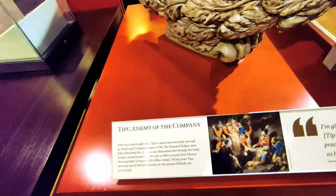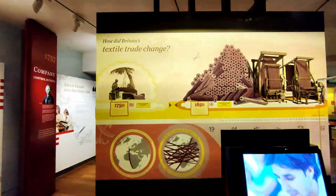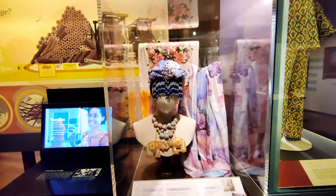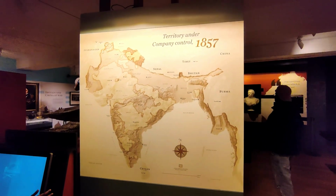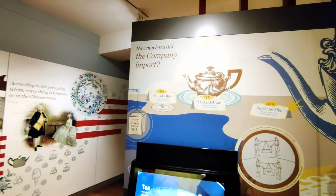The gallery also features Japanese, Chinese, and Burmese swords, beautifully crafted ship models, and navigational instruments. Here you can find out about how the East India Company brought exciting new spices to Britain, how the fabrics it imported shaped fashions, and how tea was transformed from a luxury to a national pastime. It also shows the company's involvement in the drug trade, resulting in two wars with China.